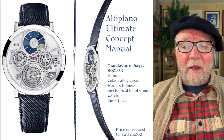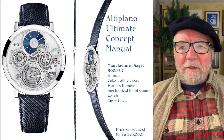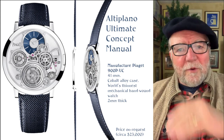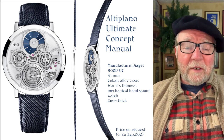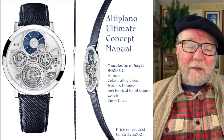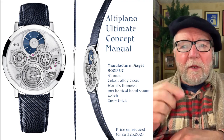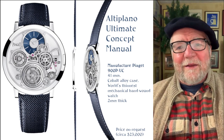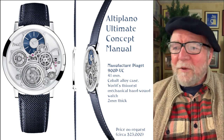Now, this is the Altiplano Ultimate Concept manual watch. This is brand new as well, and what looks like a line down the middle is the side view of this watch. They refer to it as the world's thinnest mechanical hand-wound watch. You can see on the right side, where your crown would be, there's no crown sticking out. Instead, you pull that out and wind it on that little block right there where the crown should be.